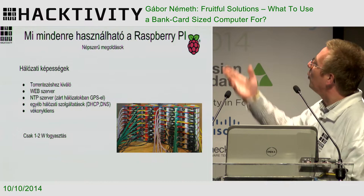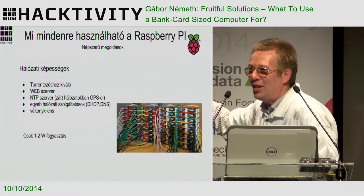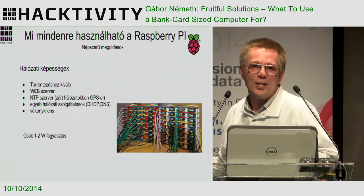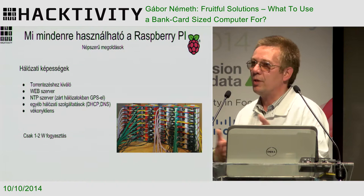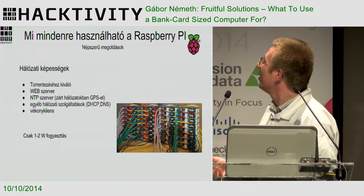Now, networking capabilities, this is very important. You can just hook up. This is a picture of a very significant, very serious server farm that has been made out of Raspberries, and it's very good for torrenting, because a lot of people just use the computer and keep it switched on just for torrenting. And I'm not talking about illegal things, legal things are also being shared and downloaded, so you just leave your PC or laptop or desktop on because of that. Now, this is a waste of energy. 100 watts of supply just for that.